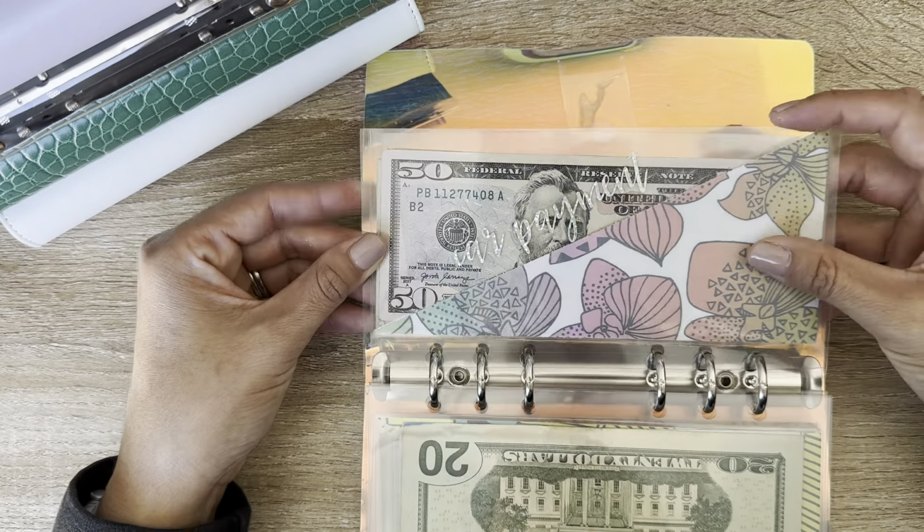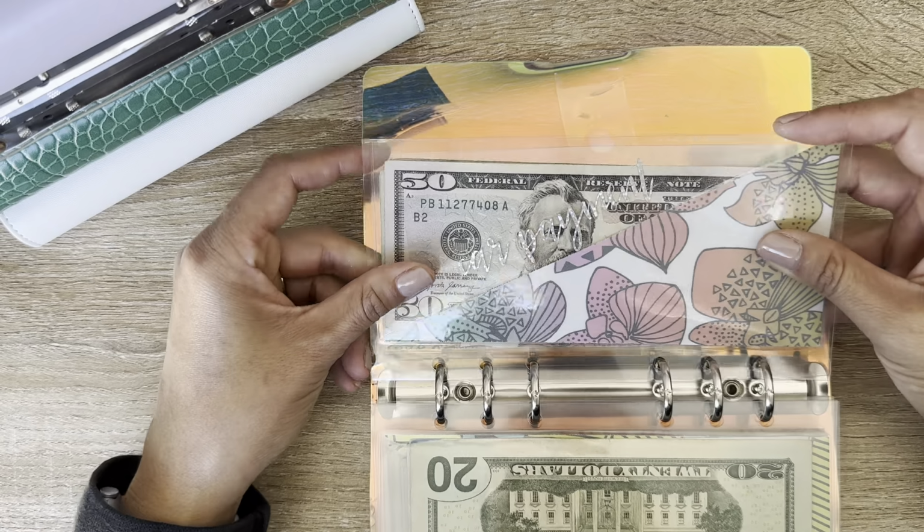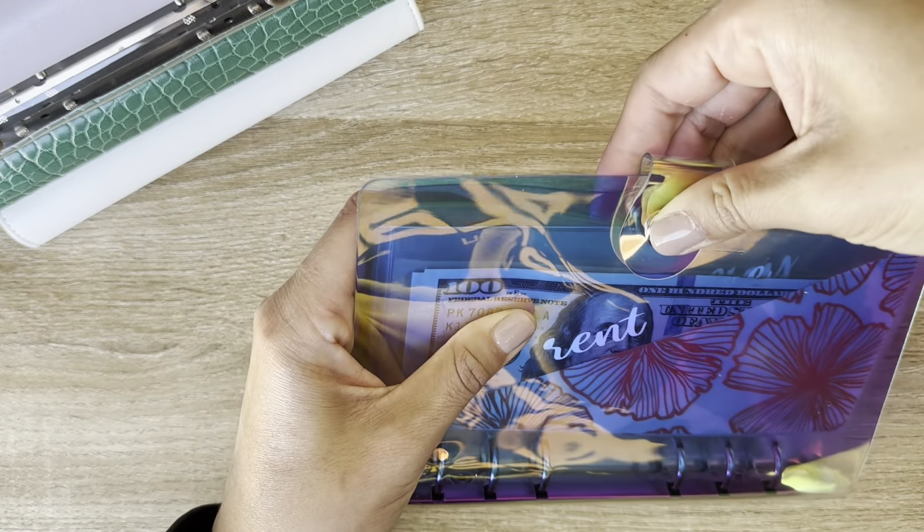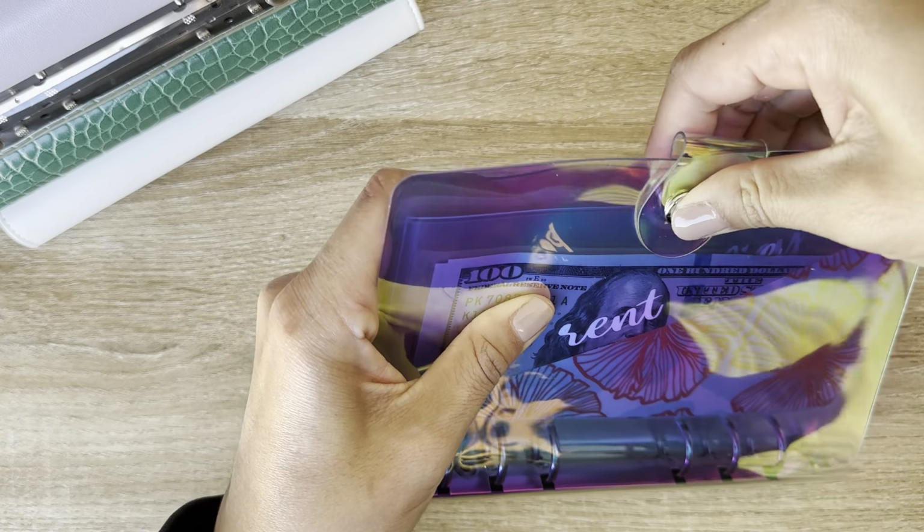And then car payment is for my husband's car. He has a Honda Civic. I don't have a car payment because I have an old Toyota Corolla that I got from my parents a long time ago, and I still don't have a car payment, which is nice.